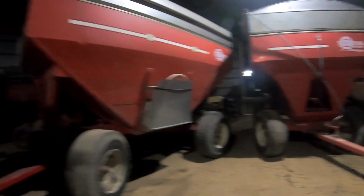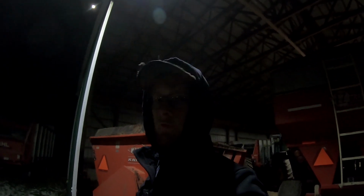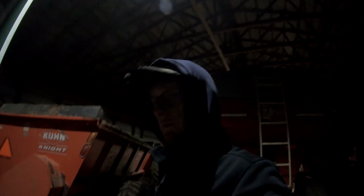Just got home, got everything put away. About 11:30, just got done for the night. Got that big field off that we were on. 29-acre farm down there. Got that finished up, got the bin about 98% full, so it worked out perfect. Got a little room on the top for the air to move around.